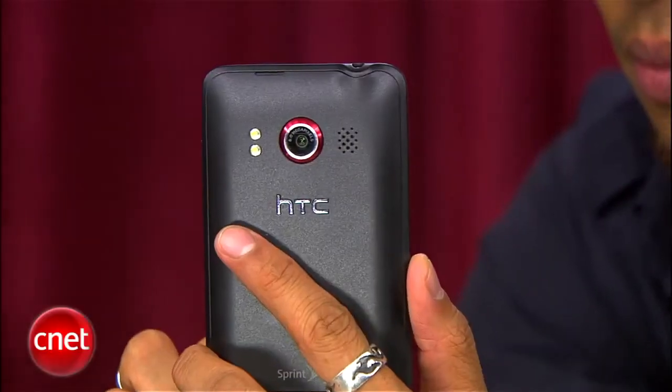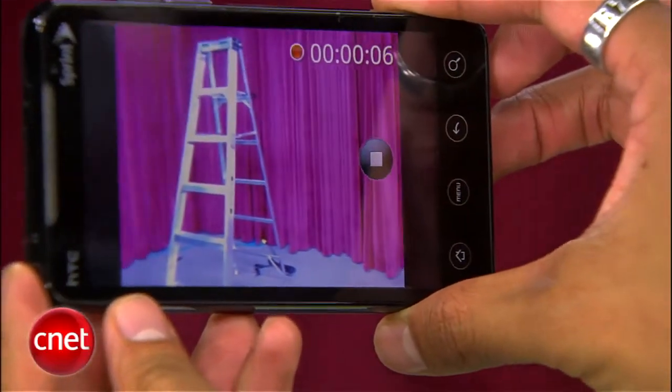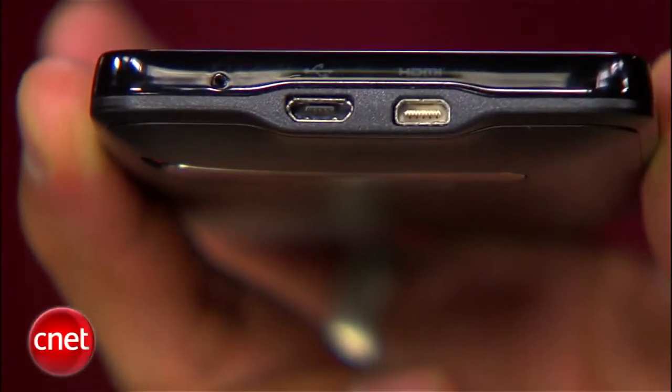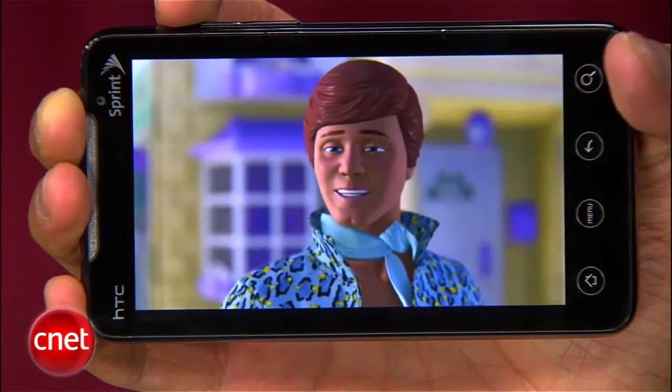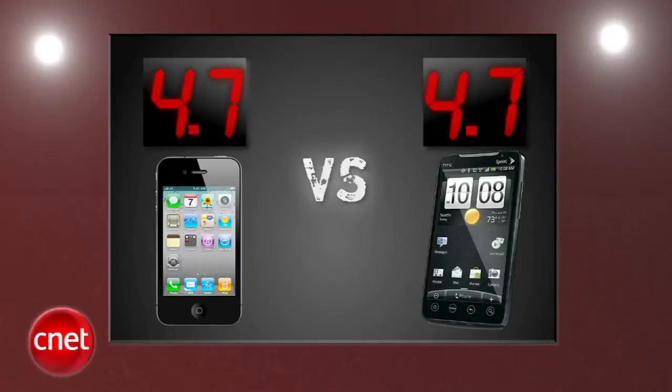LED flash and 720p video also takes great looking pics. The larger screen really allows media to shine, and then you add in the kickstand and an HDMI out port. HTC has stepped up its multimedia game. Both phones have made media a focus, and we're calling this round a tie at 4.7 points apiece.